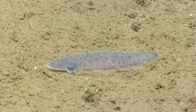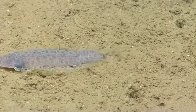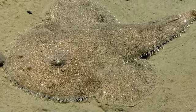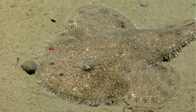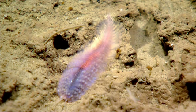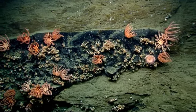Tonguefish. Great. So that's three tonguefish on this dive. He crawls instead of swims. Look at that. Often on terrain like this where it's muddy and flat, we can touch the vehicle down on the bottom ever so gently to get a more stable picture. Wow. This kind of worm could really give worms a better image. A large anemone there. Yeah. And there's a bivalve at the base.